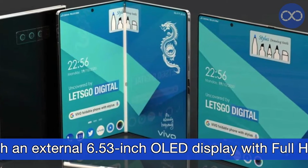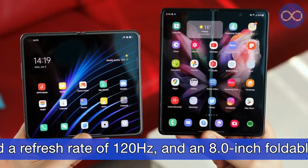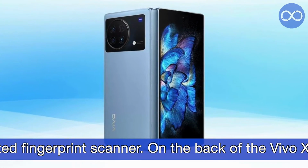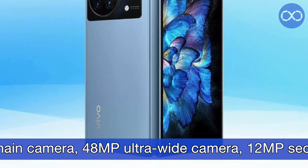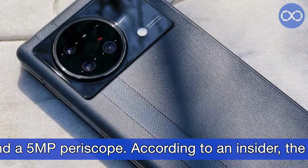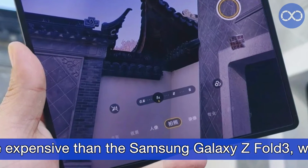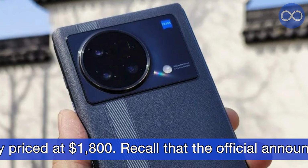The novelty is equipped with an external 6.53-inch OLED display with Full HD Plus resolution and a refresh rate of 120Hz and an 8.0-inch foldable screen with a frequency of 120Hz and an integrated fingerprint scanner. On the back of the Vivo X Fold is a 50-megapixel main camera, 48-megapixel ultra-wide camera, 12-megapixel secondary sensor and a 5-megapixel periscope.